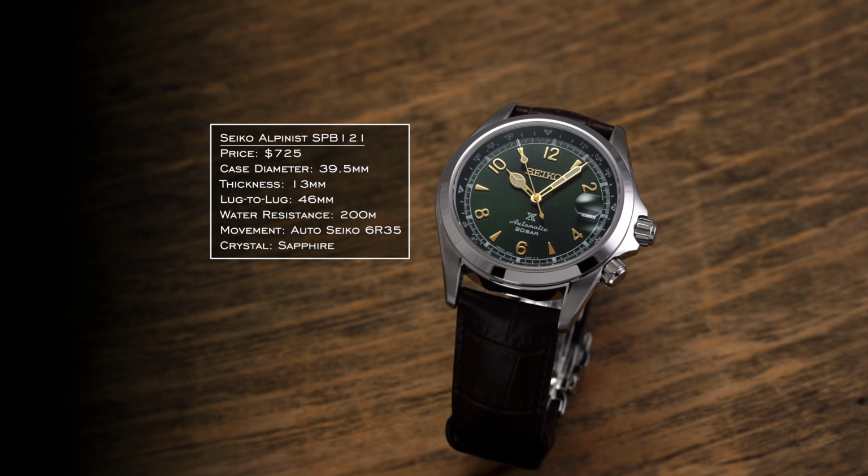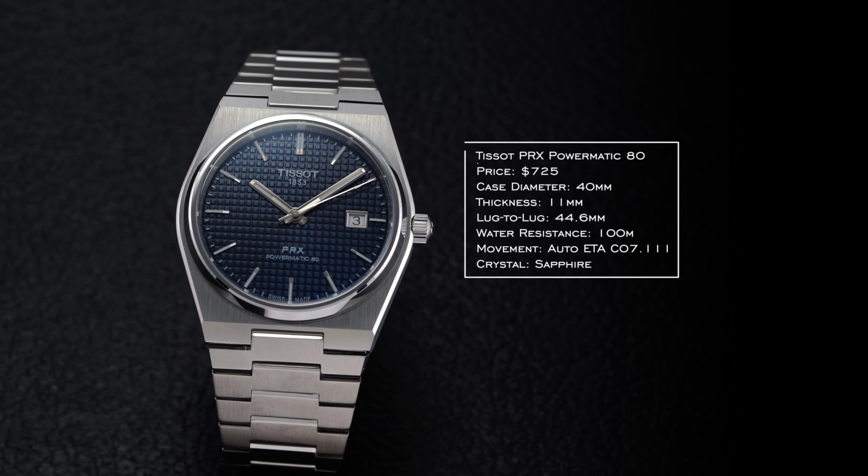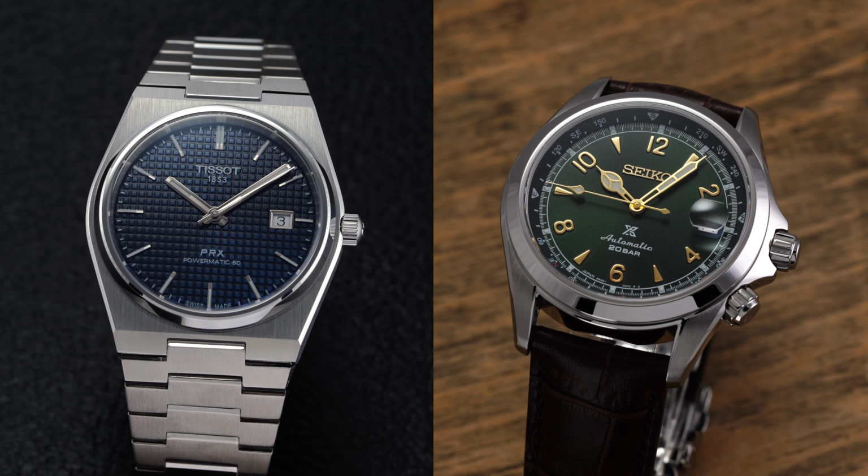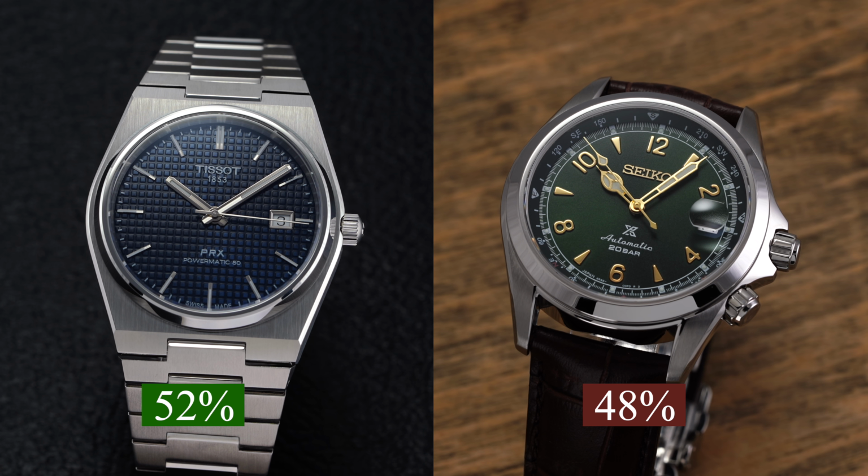And accuracy, typically out of the box, Tissot is going to deliver more there. So in general, pretty good competitive matchup here. So drum roll please, final results, head-to-head matchup, thousands of people voted, and the winner was the Tissot PRX, winning with 52% of the vote, the second tightest matchup of the entire tournament, with the Alpinist coming away with 48%.